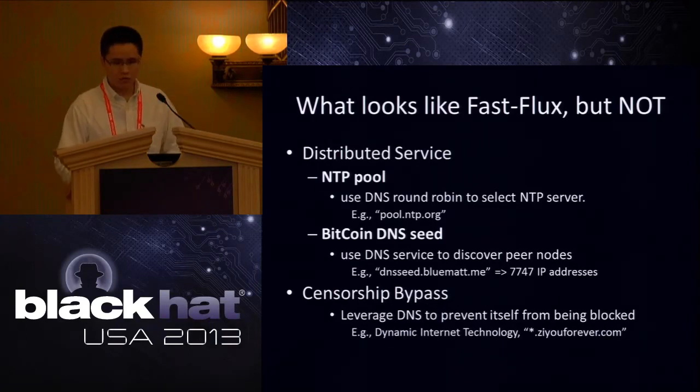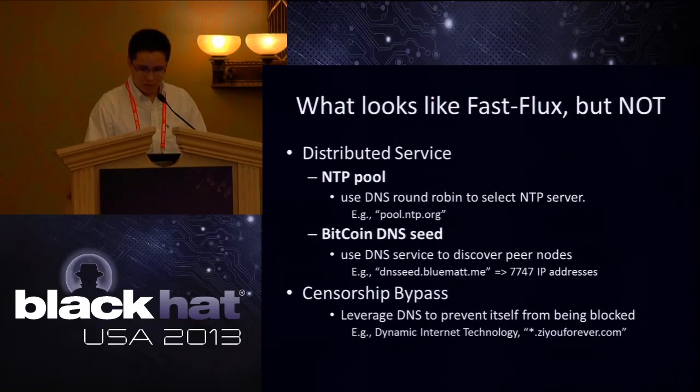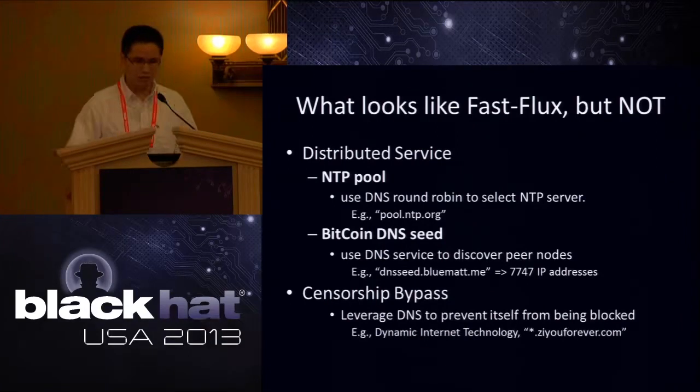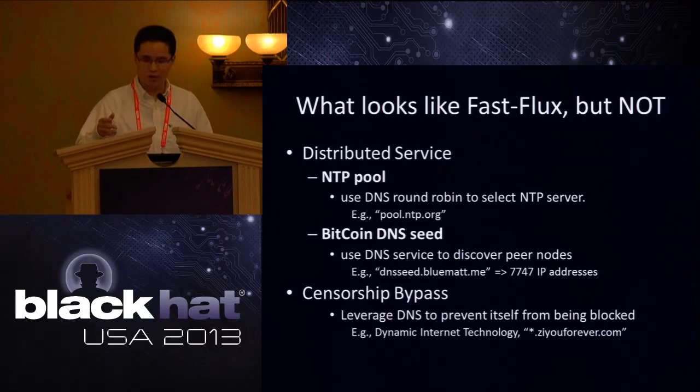The second example is censorship bypass. For example, the most famous one is Dynamic Internet Technologies. It tries to bypass restrictions imposed by the Chinese government. So they use FastFlux-like DNS responses, where each time it gives you different IPs to reach one of their proxies.